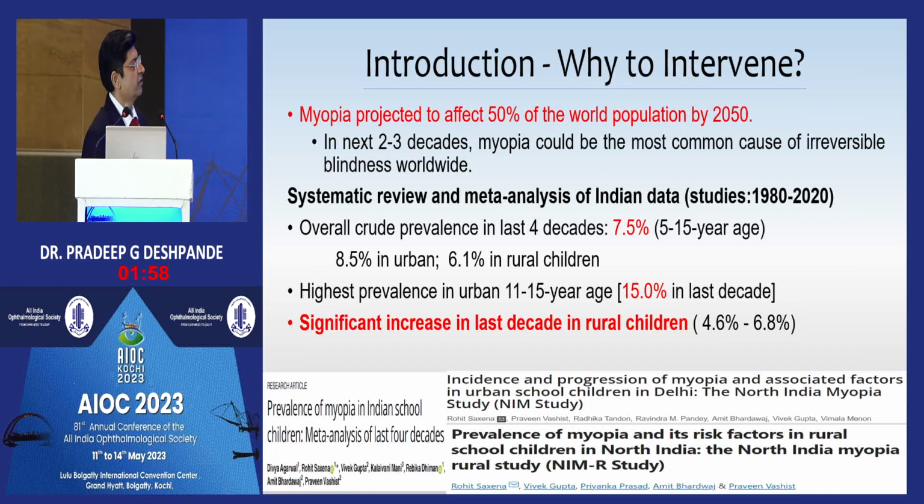Just a brief background: we all know, after the Brian Holden study, that there is a possible projection of myopia affecting almost 50% of the world's population by 2050. There was very little data from India incorporated in their study. So we did a systematic review and meta-analysis of all Indian data over four decades, and we came out with very surprising things for us also.